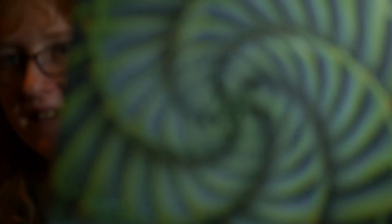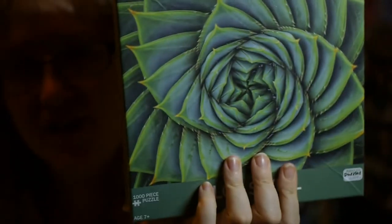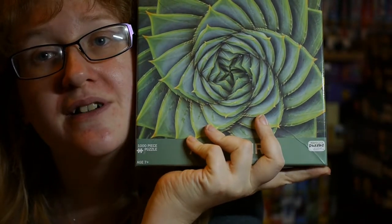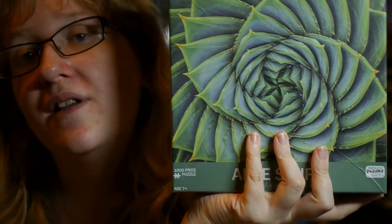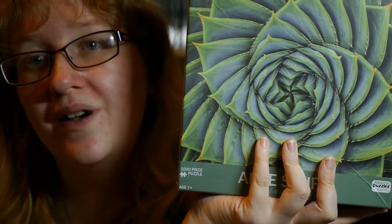Oh, this one might become my editing puzzle, one that I just do when I'm editing. Oh, that was 1,000 pieces. Because that's basically an impossible puzzle, isn't it? Just swirly aloe vera. And this is one that I treated myself to for my birthday. Because apparently I hate myself a bit. I think it's beautiful. I think it's going to be lovely when it's finished. And it's 1,000 pieces as well, which will make it even more of a pain in the butt. But I think that's going to be an absolute nightmare to do. But that's the point, I'm going to do it.